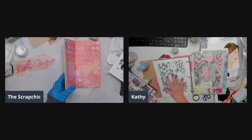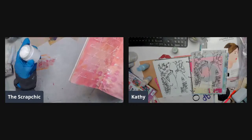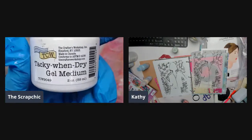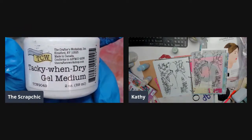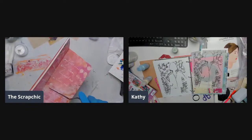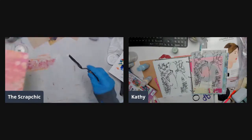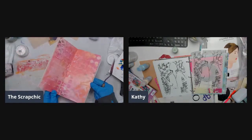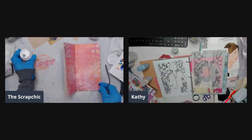Oh, is that the sticky stuff you're putting through the stencil? The name of the sticky stuff through the stencil is Tacky-when Dry by TCW Crafters Workshop. This is an itty bitty bottle because I didn't look at that when I bought it. I was like, that's a really good price. It seems like a little goes a long way, though. Yeah, it really does. It was like $7 for this little bottle. That's all it was. And I'm really like scraping it back in.